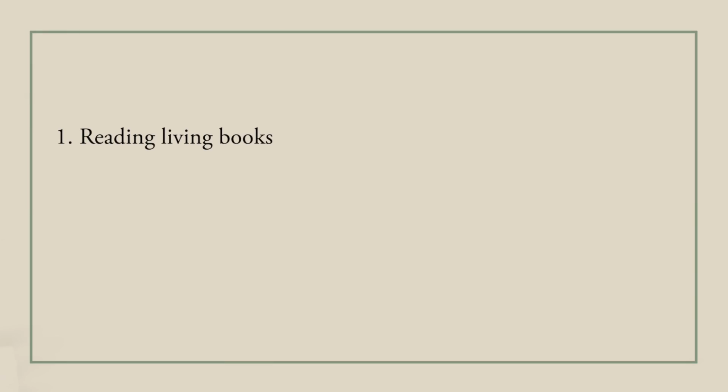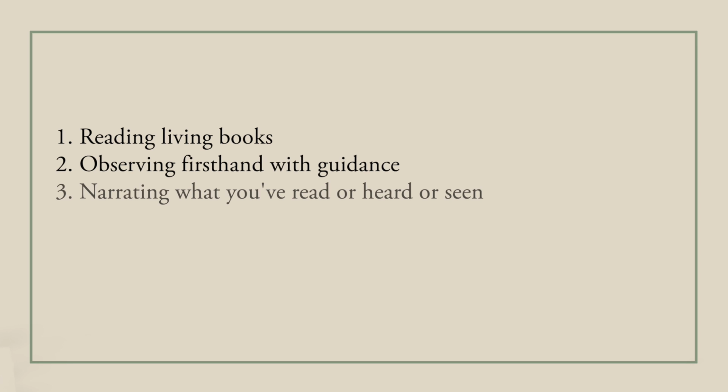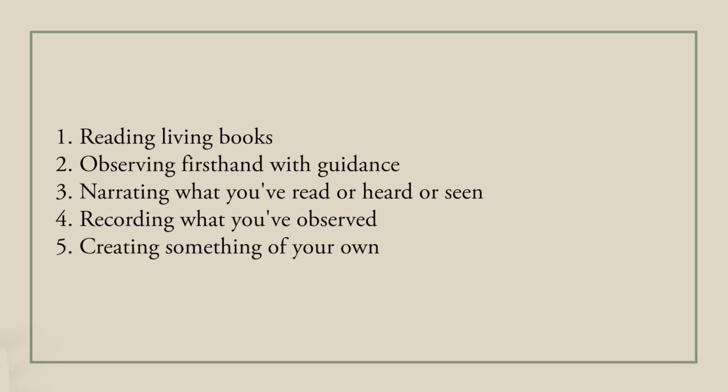First, let's look at how we spread the feast of ideas for our children. There are a handful of keystone methods that are used in a Charlotte Mason approach. One, reading living books. Two, observing firsthand with guidance. Three, narrating what you've read or heard or seen. Four, recording what you've observed. And five, creating something of your own. Let's talk about each one.